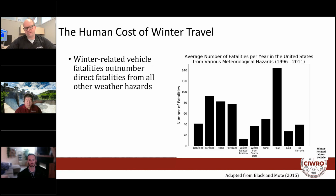The figure here on the right is the annual number of fatalities over a 15-year period across the continental US. These are direct fatalities from lightning, tornadoes, floods, etc. And one of the things that's interesting about how we quantify fatalities due to weather is that we only really consider direct fatalities where the weather directly kills somebody. Somebody that dies in a traffic accident in the snow or in freezing rain, that's considered an indirect death. And so those aren't typically shown in figures like this or in statistics about winter weather fatalities.